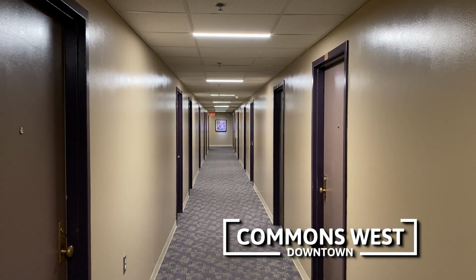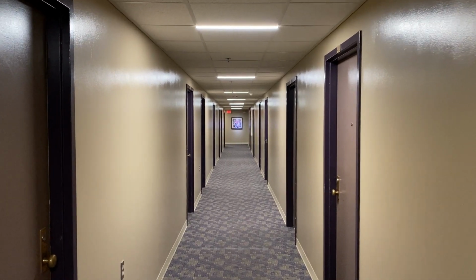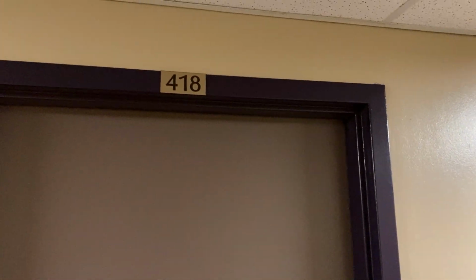Welcome to Commons West. This is a 5-story apartment building on the western end of the Ithaca Commons. We're here today to see apartment 418, a studio on the 4th floor.